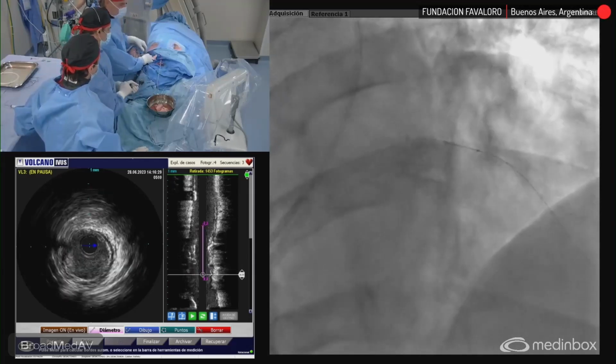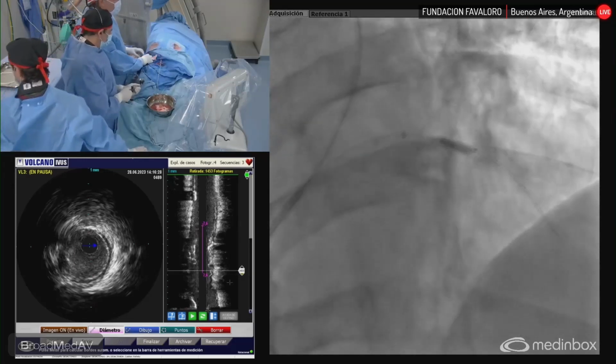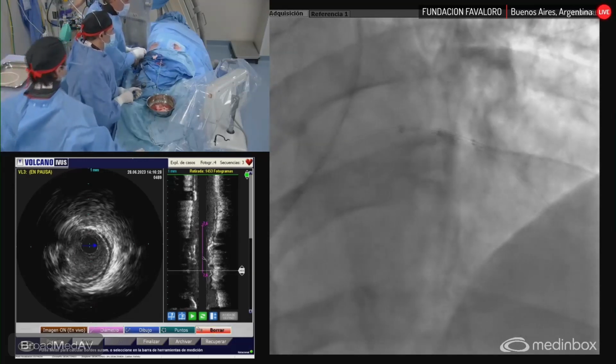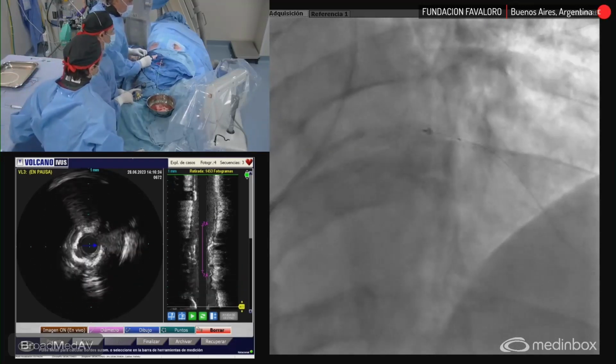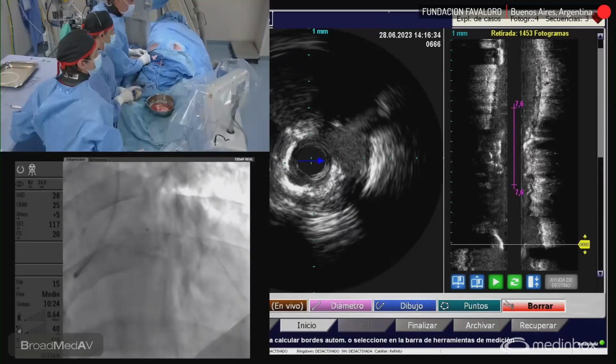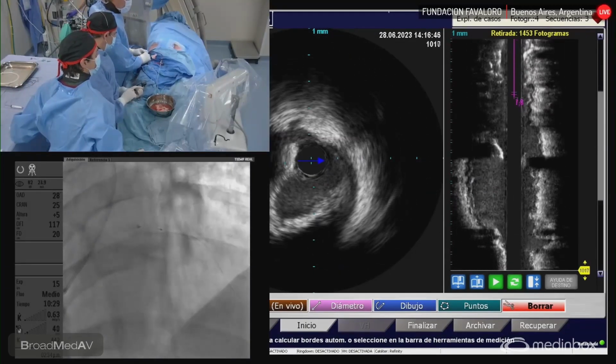You can inflate there 3, 4. No more. 4, 5. Right. It's okay. Deflate. This is the 3.0 cutting balloon. Thank you for the question. I think it's a right question. This is gonna be the best option probably in this situation. 4, 4.